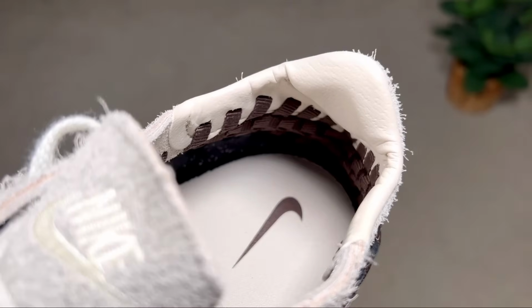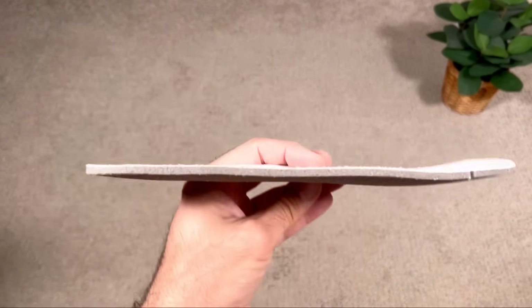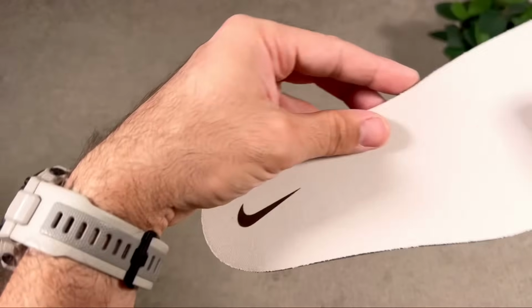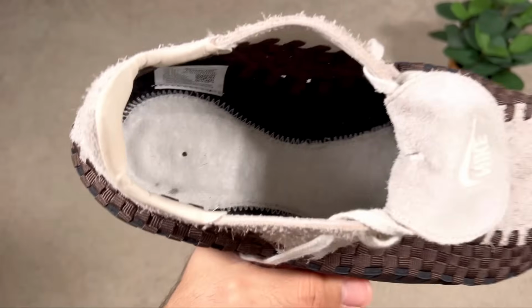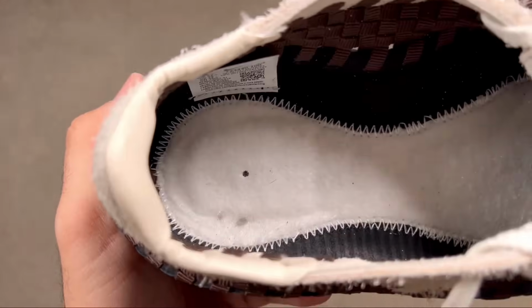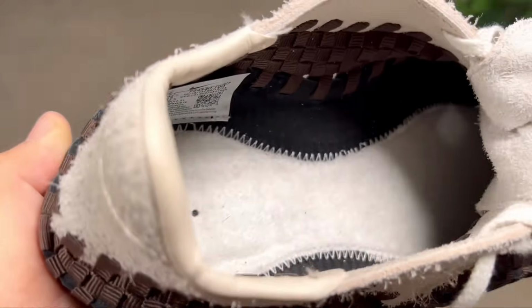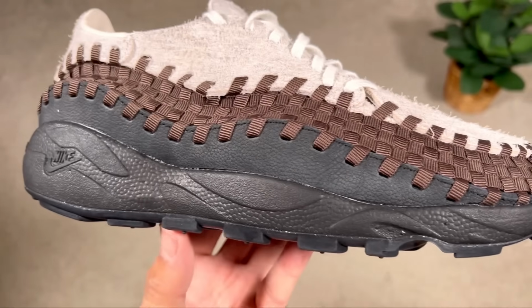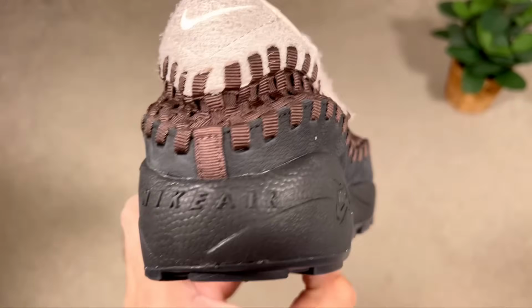So inside we're also gonna have this foam insole in this cream color, which here at the heel section will have this Nike swoosh imprinted in this black color, and underneath this foam insole, guys, you can see that we're gonna have this air sole unit, which alongside this very squishy midsole, it's actually providing a very good level of comfort.